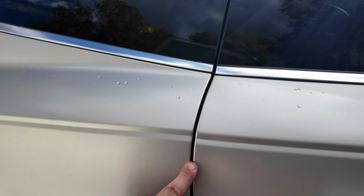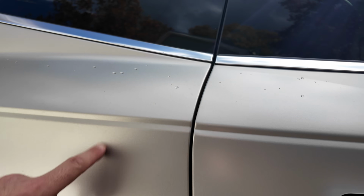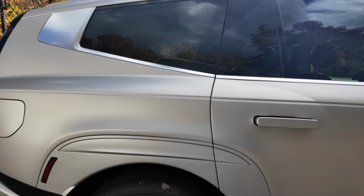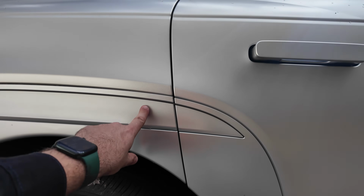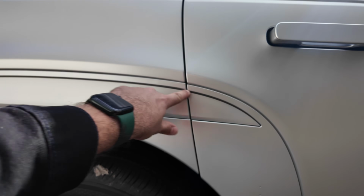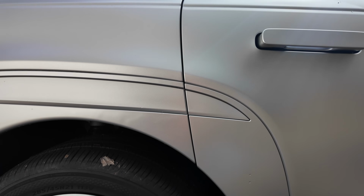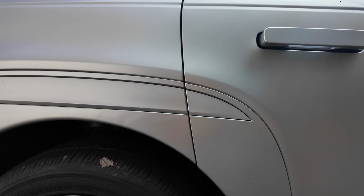Now here on the rear door, here's where we hit our first issue. That alignment is a little off. As you pull further back, it's even more noticeable. And then coming down here, you can see more misalignment. So this whole door needs to go up maybe 1/8 of an inch or so.